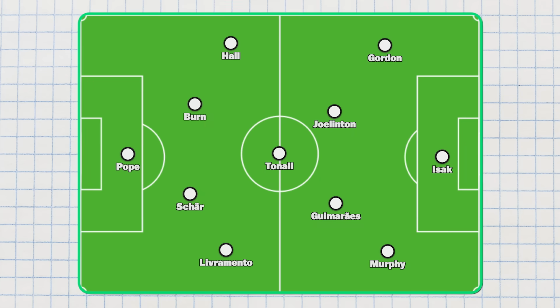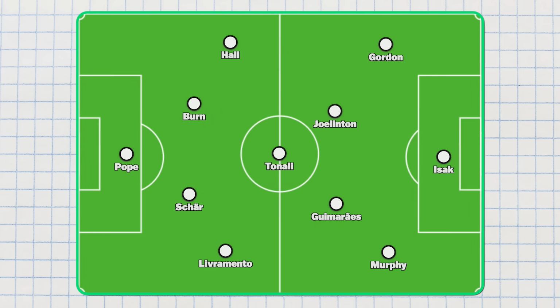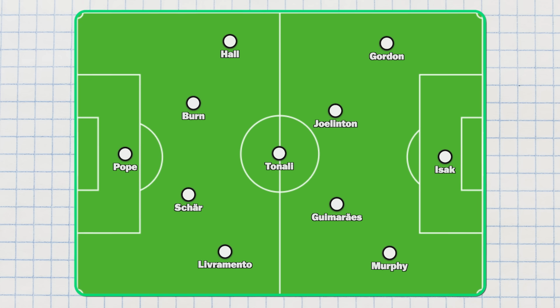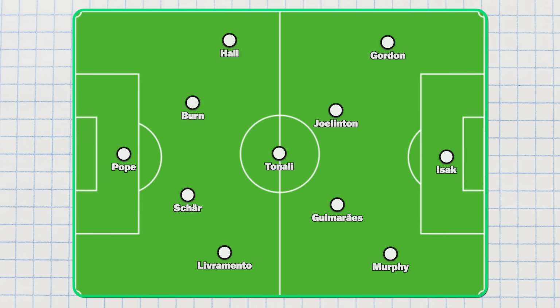And Newcastle I struggled with here. Really struggled with where to put them. 4-3-3: Pope, Livramento, Schar, Burn, Hall, Guimaraes, Tonali, Joelinton, Murphy, Isak, and Gordon. I'm struggling. Why have I put them there?